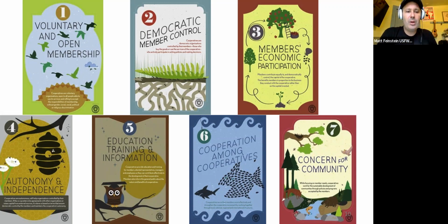Principle 2 is around democratic member control. We've talked a little bit about that. At the baseline, members are making the major decisions in the cooperative, whether that's a simple majority vote, a super majority vote, a consensus decision-making model, other types of decision-making, whether they're electing a board of directors that make a lot of the day-to-day or strategic decisions. But there's some route to be involved in the governance of the cooperative.